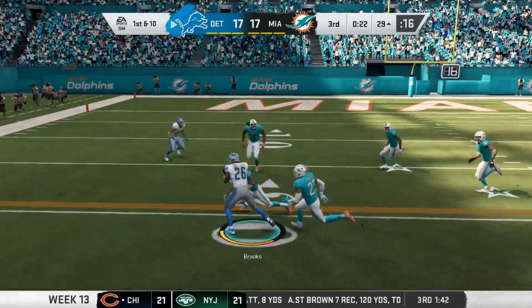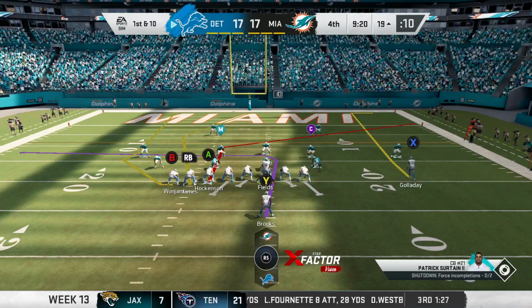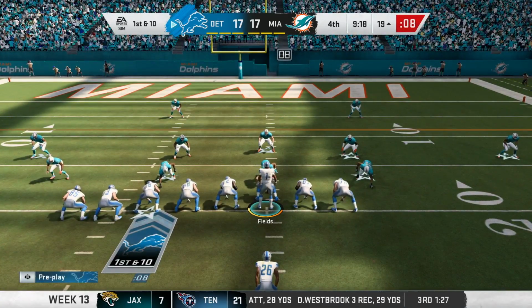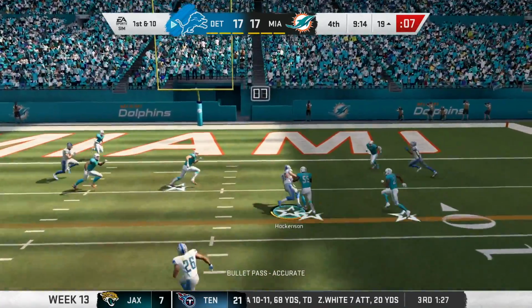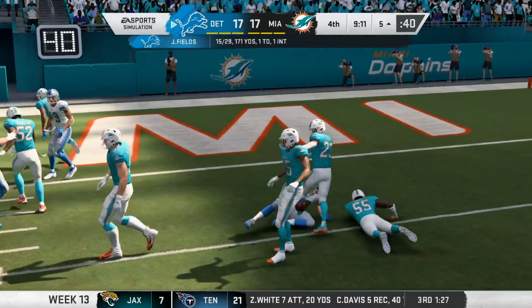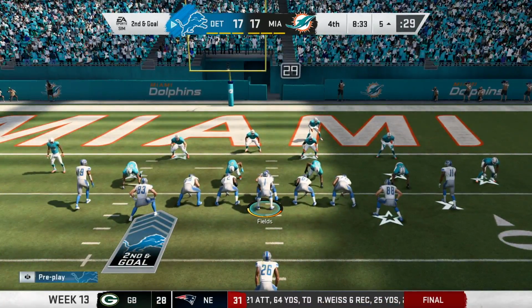Here's a counter play to the left side. That's Kennedy Brooks who gets a nice hole, and that's going to be to about the 20-yard line as we eventually do pick up the first down at about the 19-yard line. Under center this time. Throw across the middle. It's Hockenson who's going to get open, and he will get inside the 5 on that one. And now we're set up.